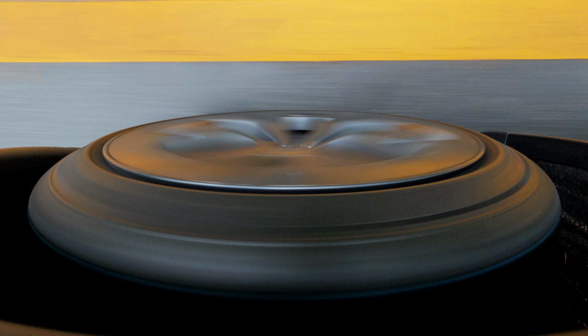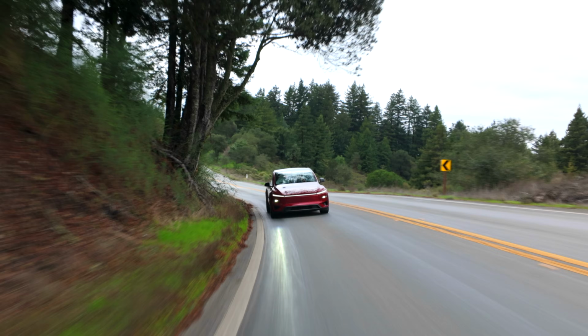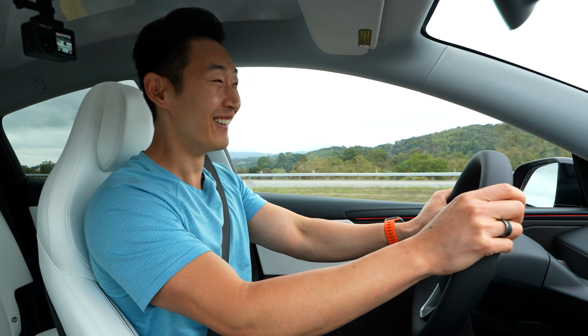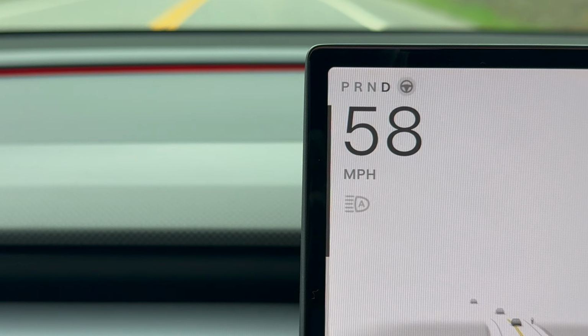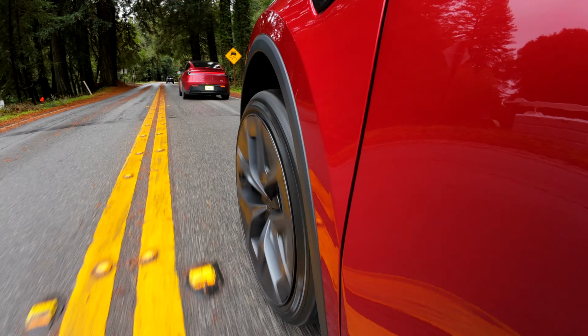But does the new suspension and control unit make a big difference when you're driving? Let's find out. Acceleration test, does it have that Tesla pep? We definitely have the Tesla pep. 0 to 60, 3.3 seconds, 510 horsepower.